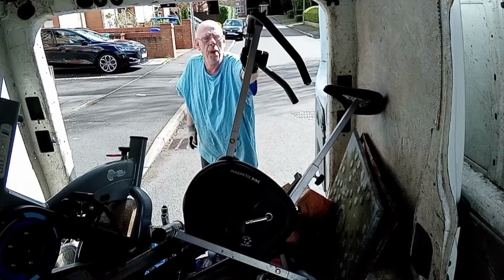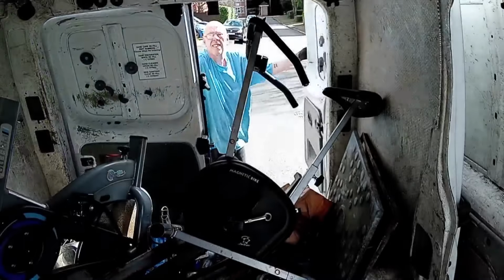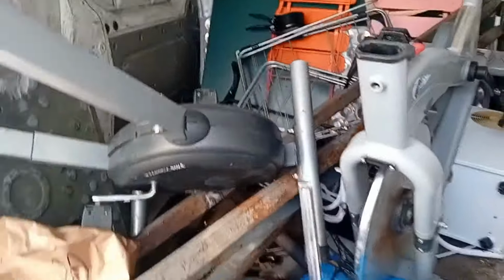Another bike. Right, there's the back of the van. I'm gonna rejig it. Right.